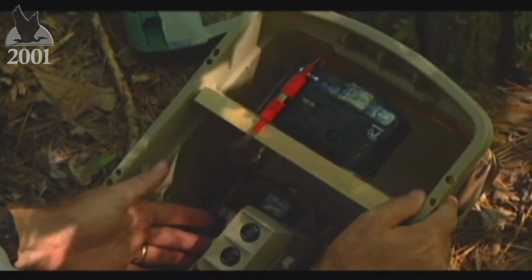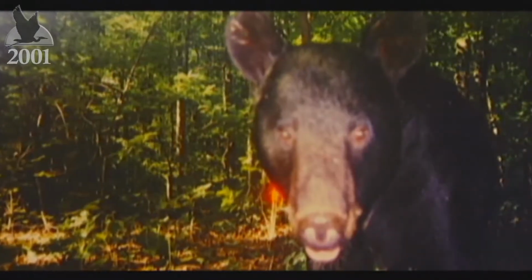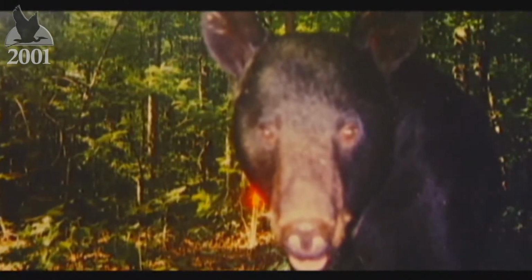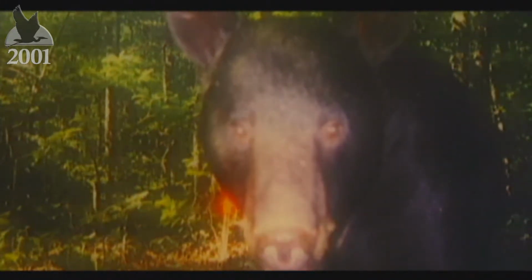And the camera with the infrared trigger? Several creatures tripped the camera, and finally, a clear portrait of a black bear. Not the hoped-for portrait of a mother with cubs, but another bit of evidence of the black bear's continued residence in Missouri. I love bears.